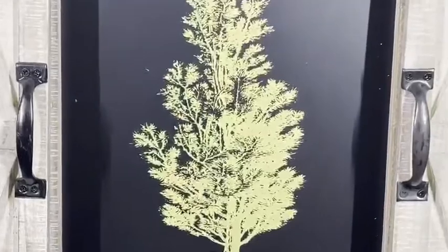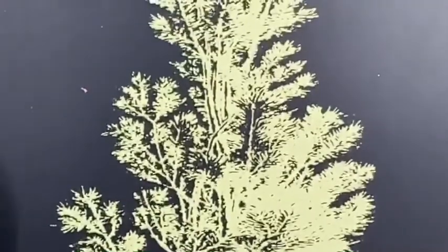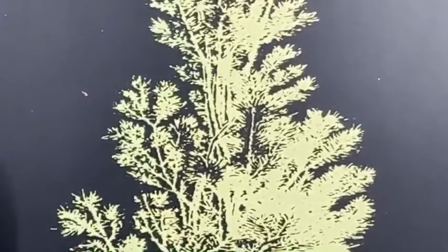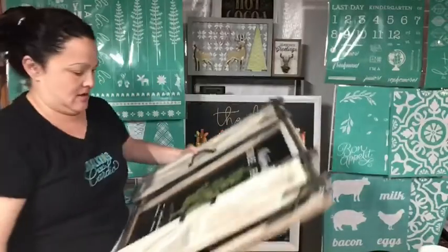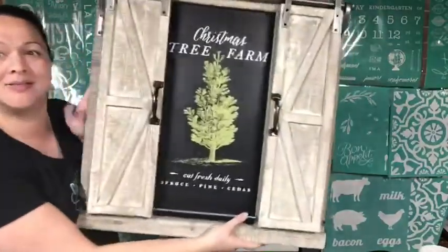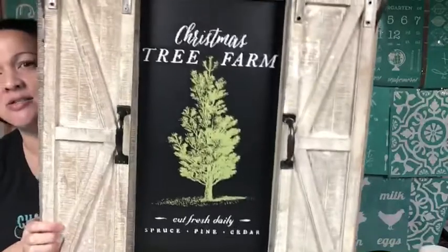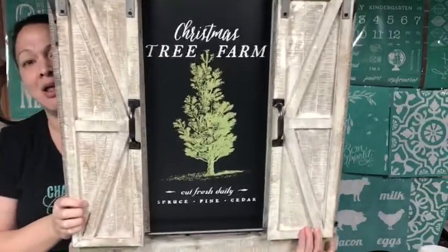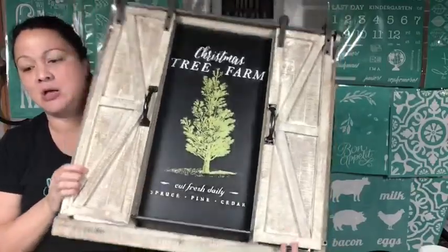Let's see if we can get any closer. Look at the detail. Do you see the detail on this tree? This is Shimmer Olive, Pam. Shimmer Olive. Thank you, thank you. Let me hold it up again for the lighting. For the people in the back. I'm just kidding. How gorgeous is this? Christmas Tree Farm. I'm in love. I'll take a picture with it. I'm hanging on the wall.